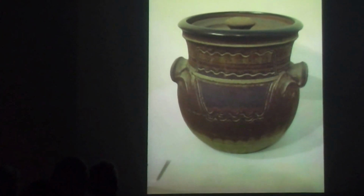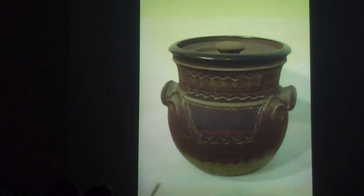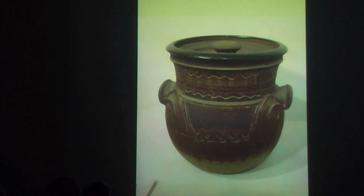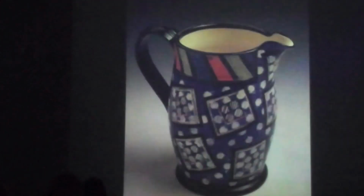This is one of his later pieces. This is a wood ash glazed storage pot, with some of his knitted patterns on it. So these are all things that were influencing me as a student, things that I took notice of and enjoyed.